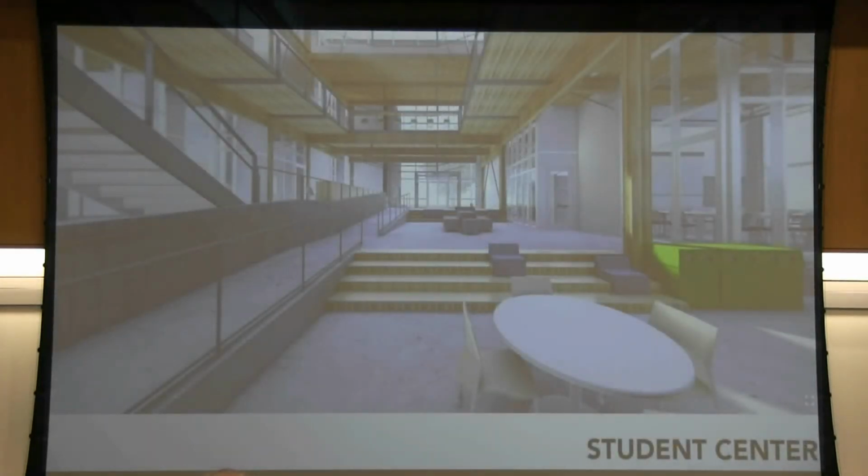And so a quick view of that, so that's standing in that student center looking back up so you can start to see the terraces, occupiable stairs. If someone wants to see it later on during Q&A, this is actually a 3D fly-through if I can get my computer online, so we can rotate through it if that's of interest.